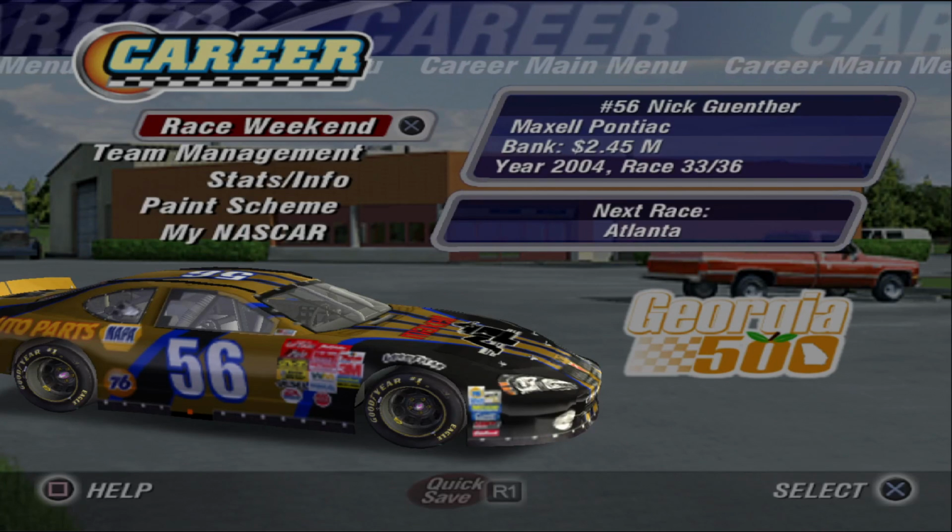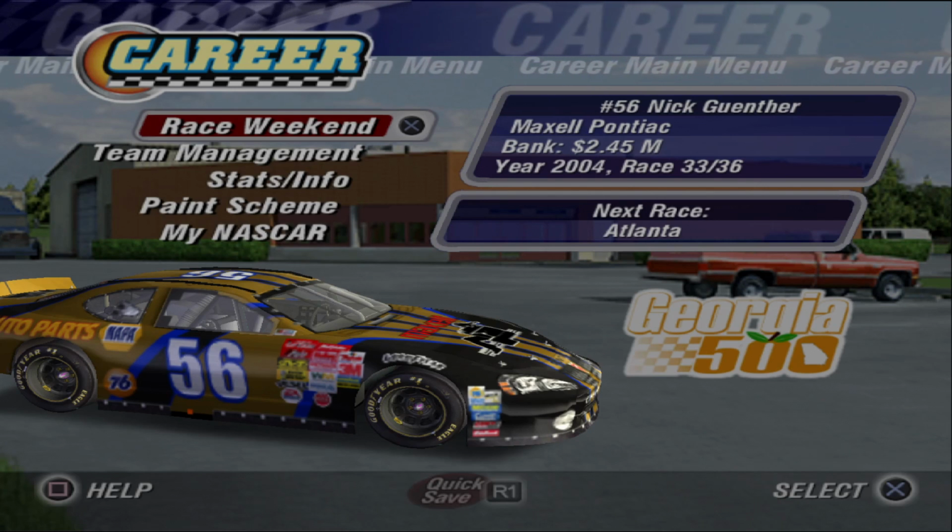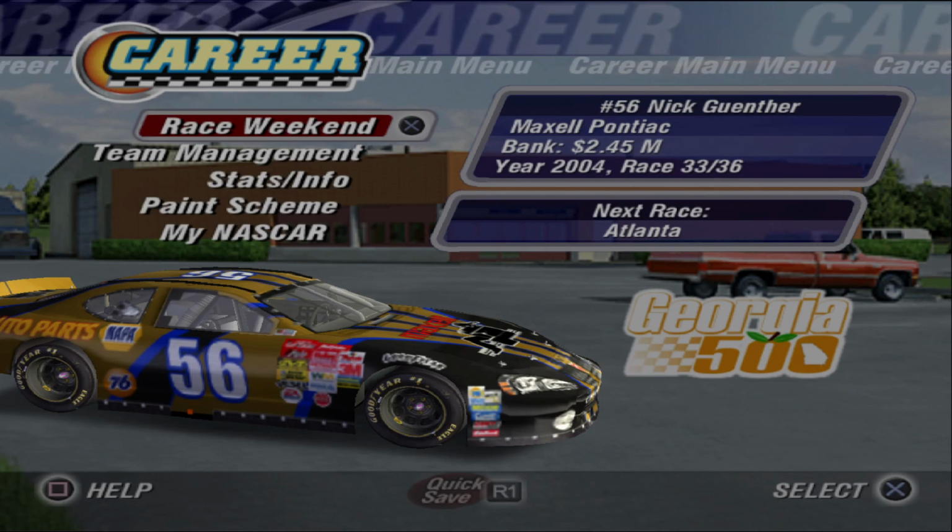MidniQ787B here. Welcome back to another episode of NASCAR Thunder 2004. This is episode number 66 today for the Georgia 500 at Atlanta Motor Speedway.